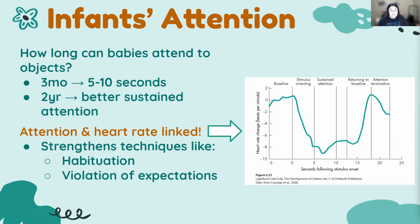Also, an interesting finding is that attention and heart rate are linked. You can see in the chart here the fluctuations of heart rate and the levels of attention and how it changes. So researchers have determined that there are different phases of attention, which you can see here, and it's marked by changes in heart rate. How does this benefit research? It actually can help strengthen techniques like habituation or violation of expectations, things we've talked about. It can further confirm that attention is sustained or not by looking at heart rate and adding that to the picture. So that's infant attention.